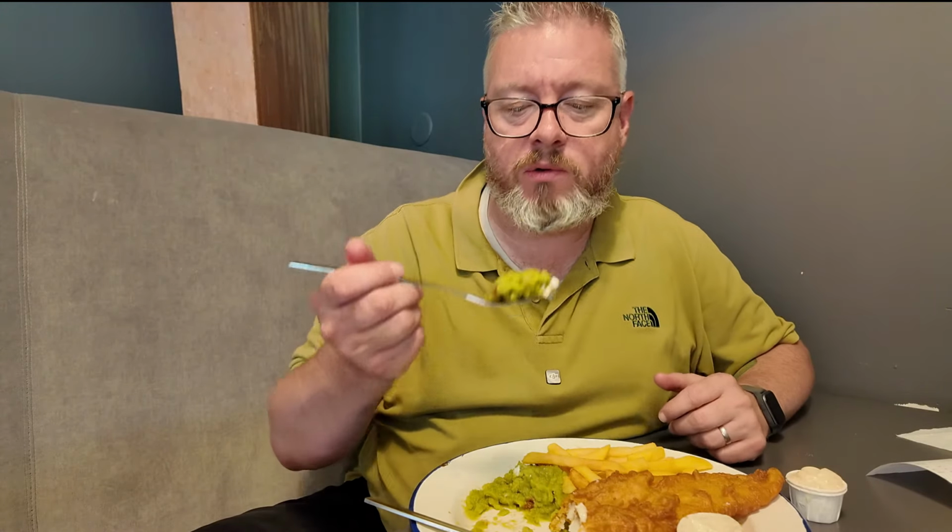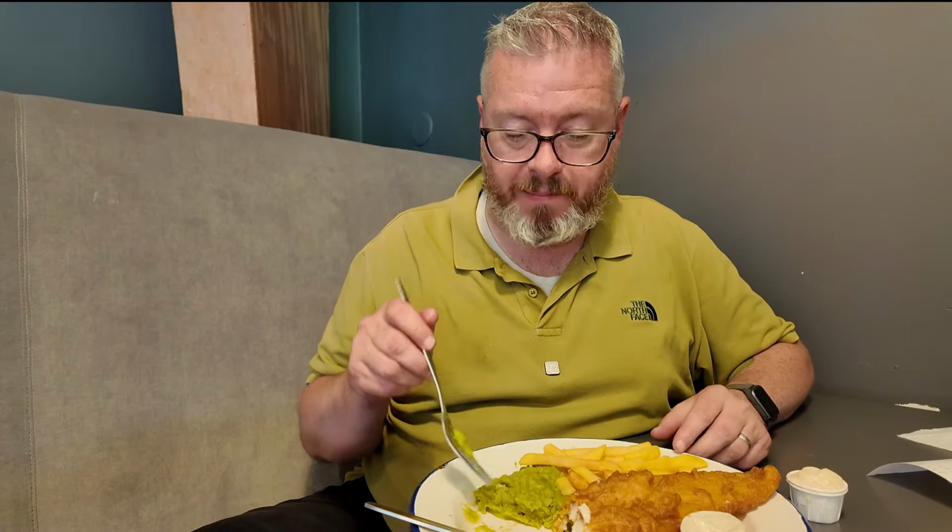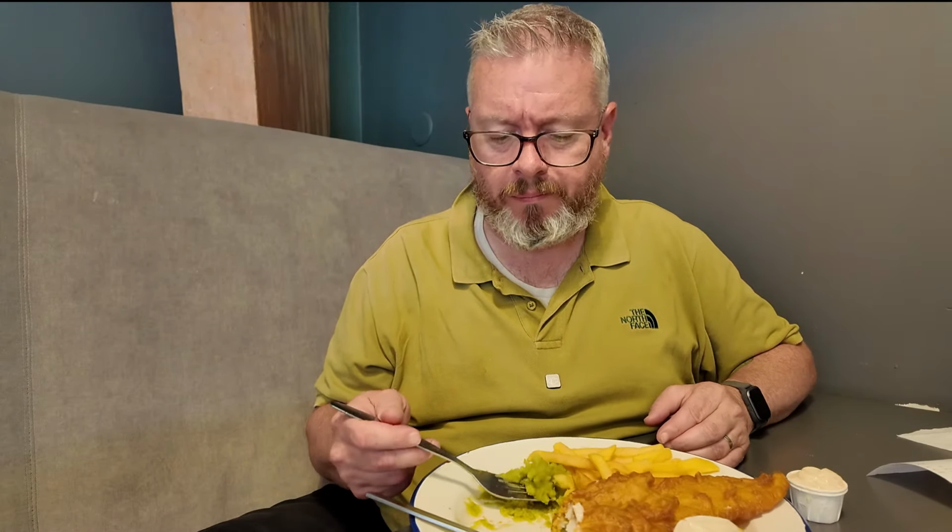It's got a weird kind of background sweetness to it though. Which, I've got to say, the more I get into it, the more unpleasant that becomes. It's almost an overwhelming, sugary, sweet finish to it. And mushy peas have got a very distinctive flavour, haven't they? Kind of earthy, savoury. So to get that sweet finish to it is just odd. Do you know what? I don't even think I'm going to finish this.